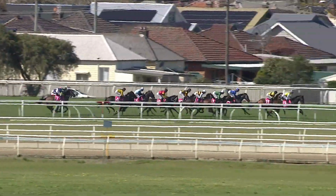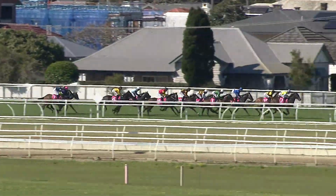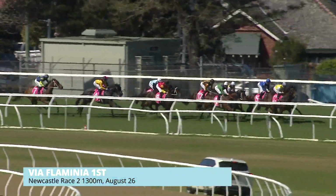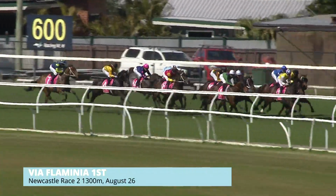The first horse I want to highlight went around in race number 2. The eventual winner, Via Flaminia from the Chris Lee stable. It had one start prior to today, finishing 3rd here at Newcastle. Today, she was obviously further improved because she won and won very easily.